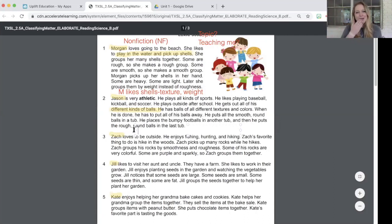Is that smart, smart brain? You're so smart. Jason, I'm gonna put J. He likes sports and balls. And he classified them by texture again, if they were rough or smooth, and by shape, because he put the round ones in one tub and the different colored or different shaped footballs in another tub.